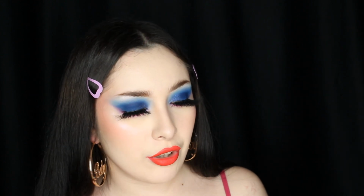It has a bunch of colors. There are so many color combos you can do, different kinds of looks you can do with it. You can do a bunch of smoky eyes, you can do cut creases, you can do very simple eyeshadow looks, you know. It doesn't have to be too crazy or anything.